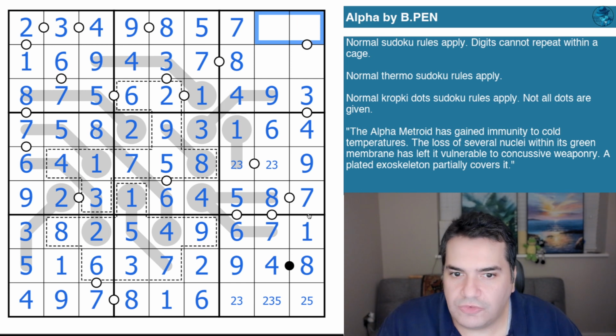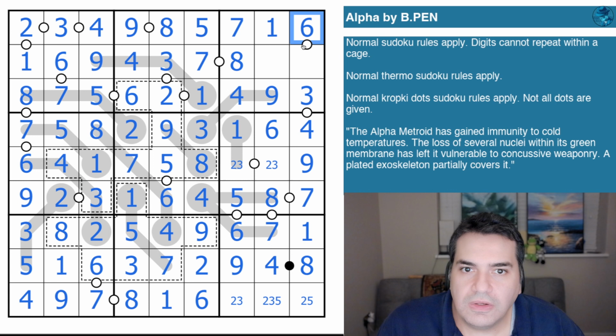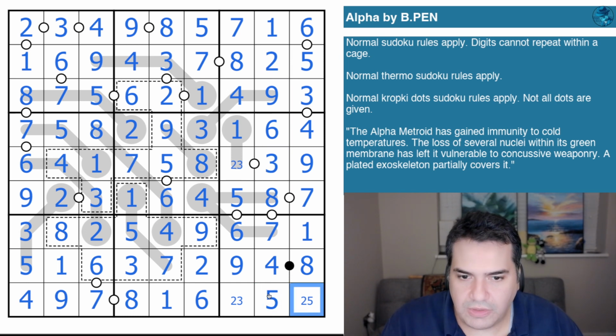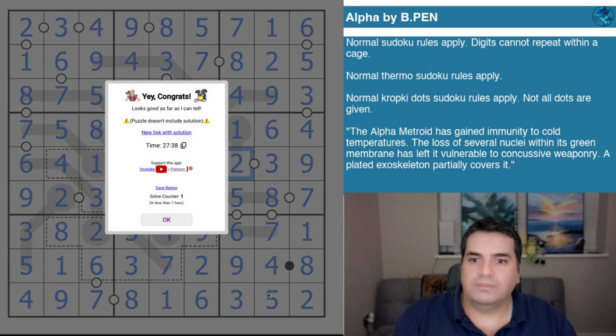Then I have a 1 and 6. This one gives me the order. To be fair, as this is 6. This 6 is consecutive with not the 7, the 5, and a 2, which will now resolve all of this for me. 5, 2, 3, and if I've not made any mistakes, that's a solution to today's puzzle.